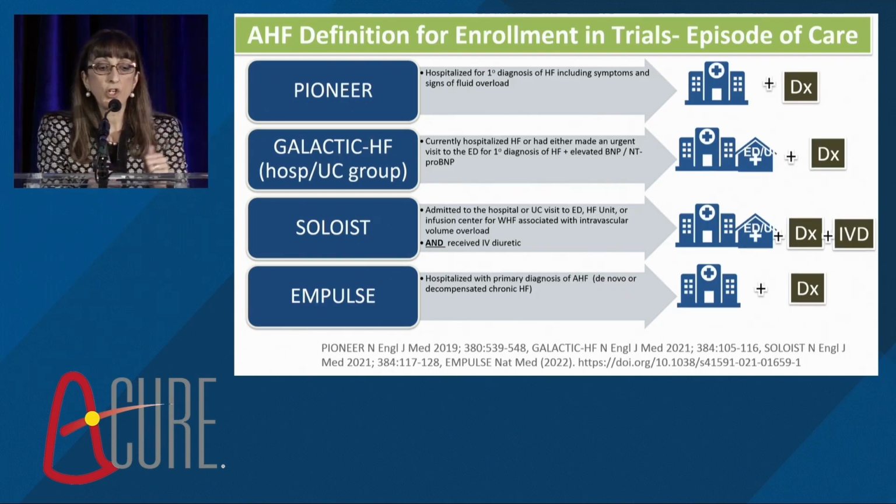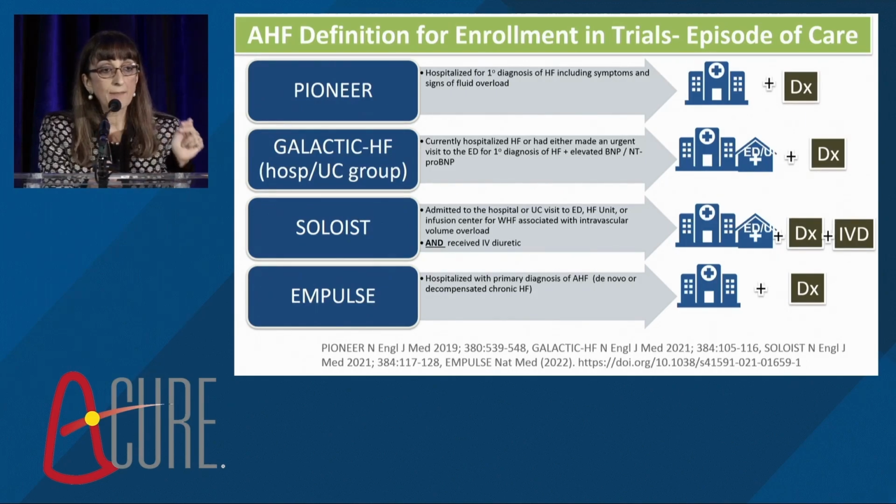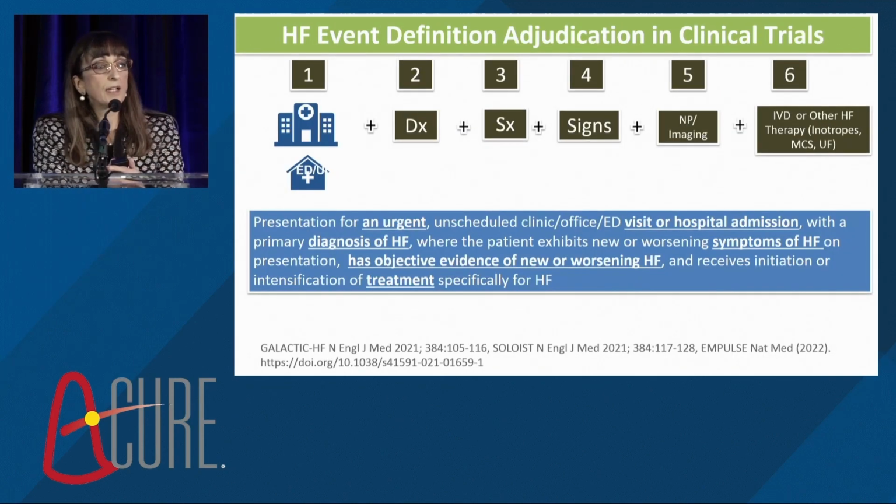Other studies with SGLT2 inhibition, SOLOIST with the SGLT2 and 1 inhibitor, and EMPULSE with an SGLT2 inhibitor, admitted to the hospital or urgent care, a visit to the ED, or an infusion unit for worsening heart failure associated with evidence of volume overload and receiving IV diuretics. So in essence, in this formulation, there is a permutation of adding the treatment, or requirement for the IV diuretics. The concepts are, as I said, varying, but again, making our construct for clinical trials a little bit more challenging.